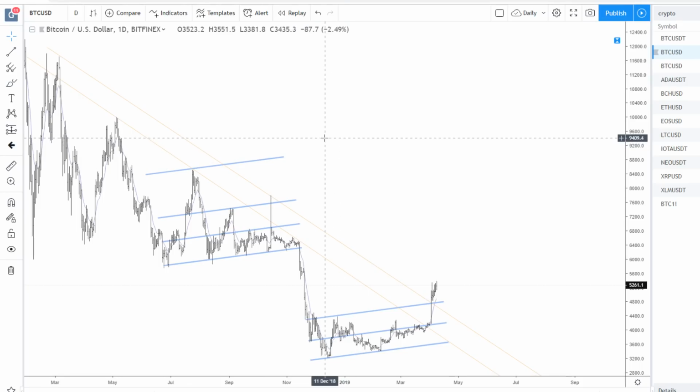But again, I do think as long as we chop here, we'll migrate higher, then there will be a deeper corrective move. Depending on how the market reacts to that deeper corrective move will be a telling sign on whether we're just going to repeat all the rest of the pump and dumps that we've had since the 20,000 top, or if we're actually going to start to establish that uptrend. So that's pretty much it for the analysis. There's really not much else.